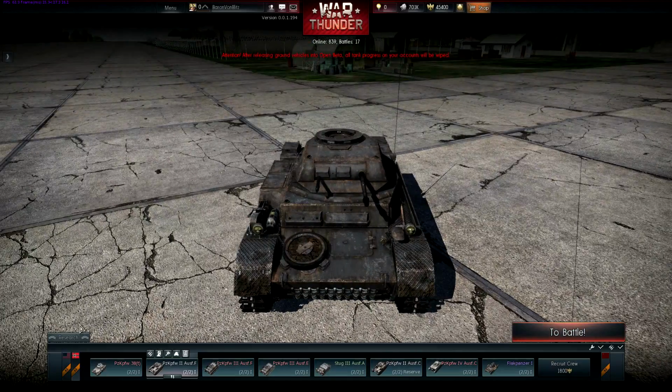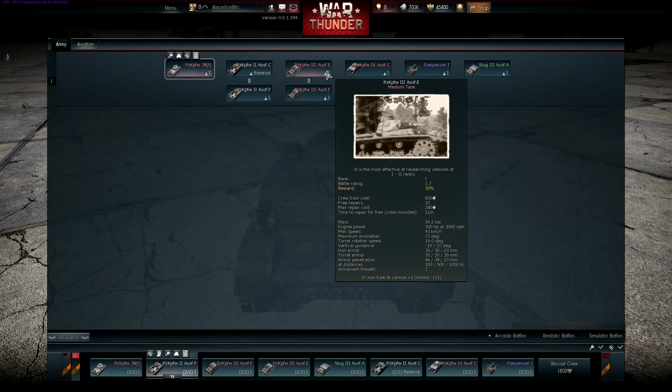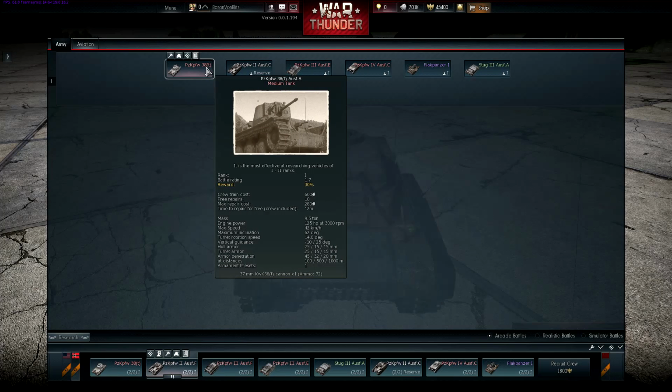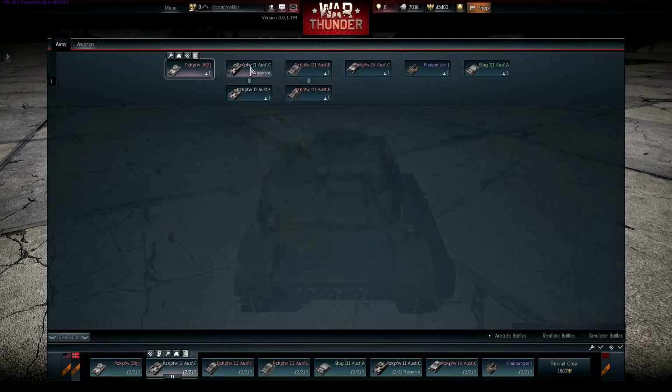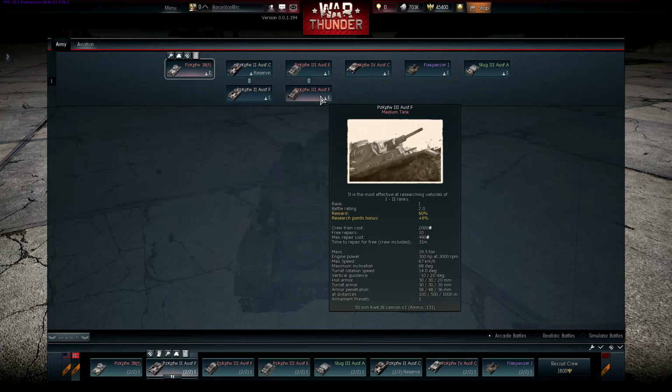Anyway, so that is the Panzer IIF, which takes us now to the Panzer IIIs, which is our medium tanks. The Panzer 38T also having a classification of medium tank, Panzer IIs being light. The Panzer III, we have a 3.7mm cannon, and it's got penetration of 46 millimeters at 100 meters. The Panzer IIIF with a 50mm cannon has a stock value of 58 millimeters of penetration at 100 meters.